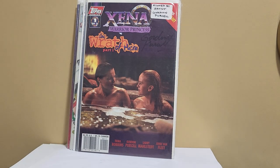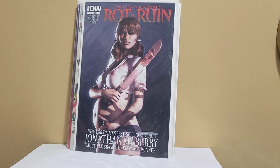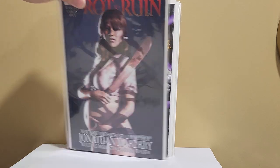Then I also found Xena Warrior Princess number 1 of The Wrath of Hera. This is signed by Gordon Purcell. And it's the infamous hot tub cover. Rot and Ruin number 3, I think that is. This is kind of a double whammy if you're an homage sucker. This homage is Hulk 340 and the Vanity Fair cover of Demi Moore.